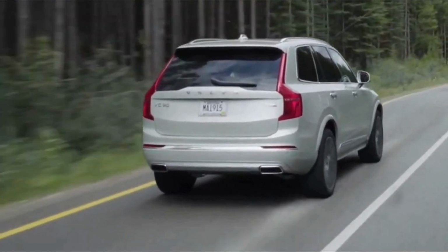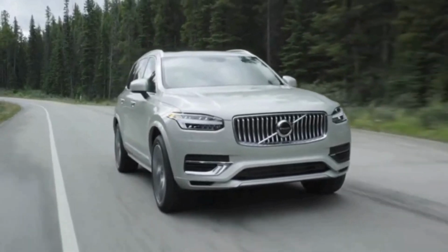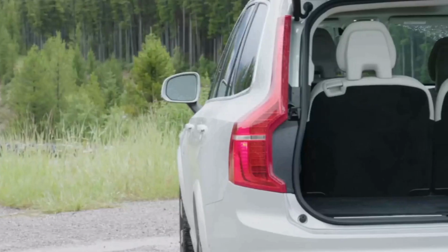In conclusion, the XC90's major downsides are a poor predicted reliability rating, and it comes up short in performance and real-world fuel economy.